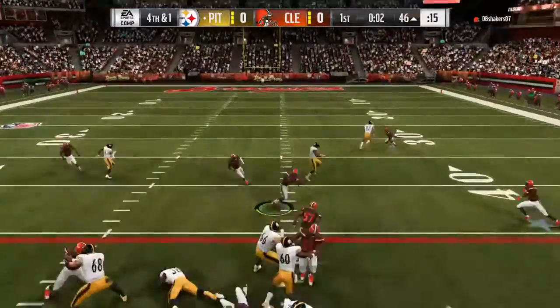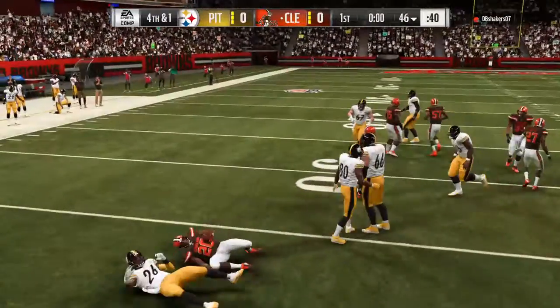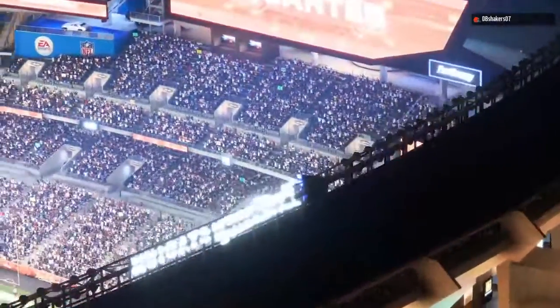Here's Rudolph. Into heavy traffic, and it's intercepted. Picked up by Obi Melifonwu. And they will set up shop at their own 46-yard line.